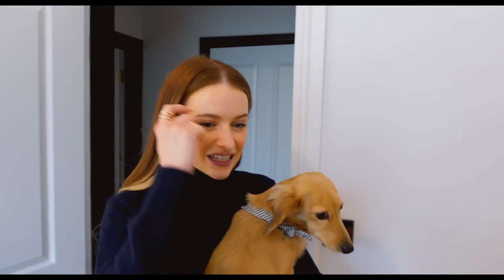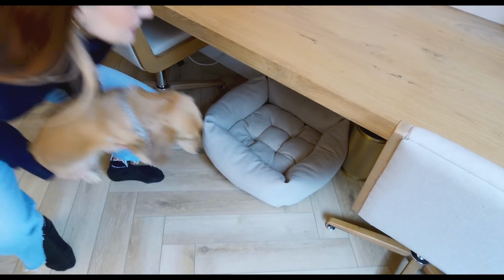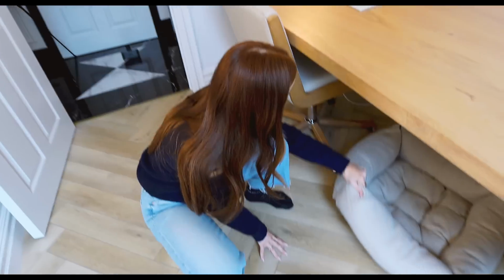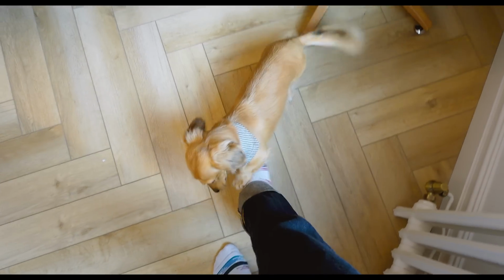Then looking down at the desk, I have my spot here. Alex has his spot there. We have so much space, it's wonderful. We're not on top of each other, which is brilliant. And below, you'll see there is space for the dog. So Bubble sits in here. Well, he doesn't, he sits on your lap. Or he sits on my lap. Most of the time he does. This is from Lords and Labradors. Just a really lovely cosy dog bed that matches the vibe.